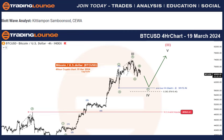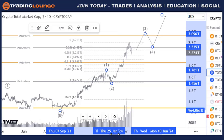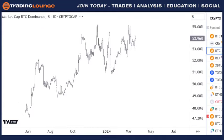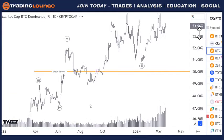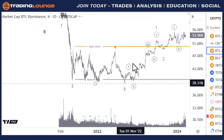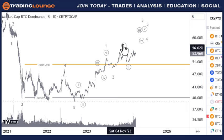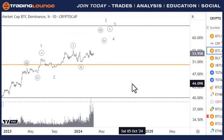Let me just have a look at BTC dominance for a moment, just to see if the trend's in check here. So this is the low down here, and we've been counting up as 1, 2, 3, 4, 5 for 1 and 2, 1 and 2. So it's all good.